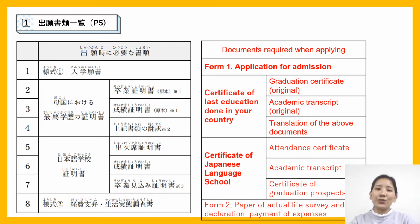Let's see number 2, 3 and 4, which are certificates of last education done in your country. Prepare the graduation certificates and academic transcript of the last school you attended in your country. Basically, you must bring the original documents. If you are unable to submit the original due to acceptable reason, you can submit a copy of the original with a stamp from your current school, Japanese language school, which states that the school confirmed the original documents.